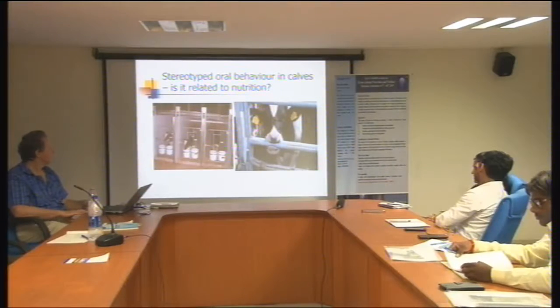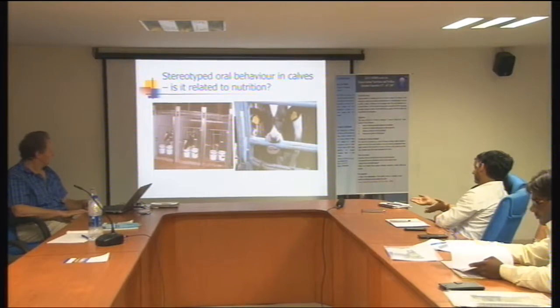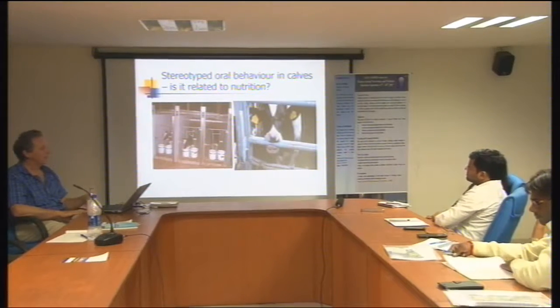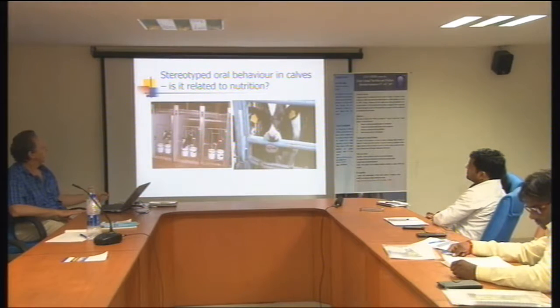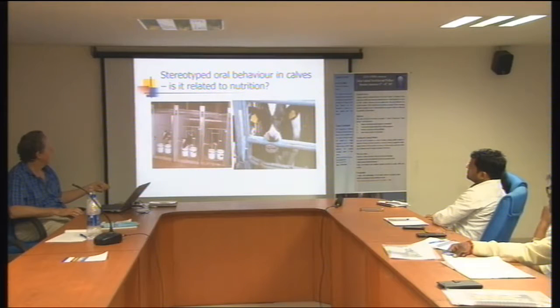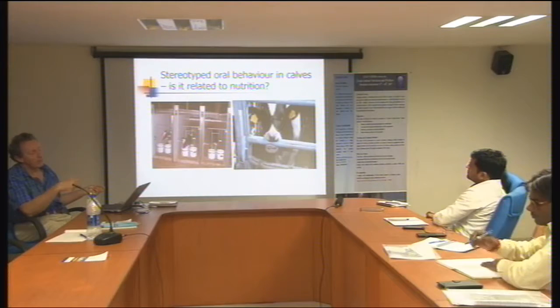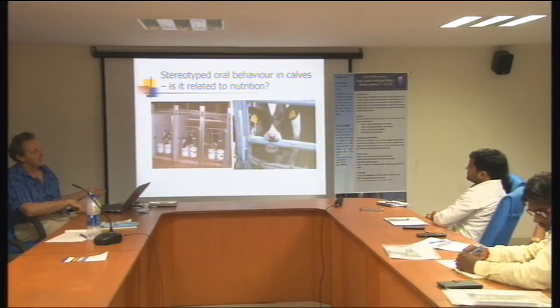How common would these stereotypical behaviors be in, say, a herd of 100 cattle raised in the same manner? How often can one see that? Pretty common. You might well see it in, sorry, 2 out of every 10 calves. But the behavior is actually helping the calf because it's neutralizing the acidity. That's the problem. They've all got the same problem.